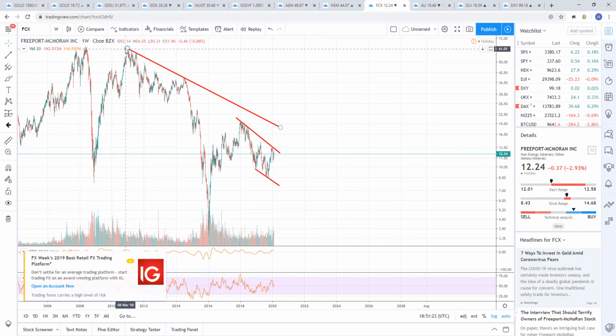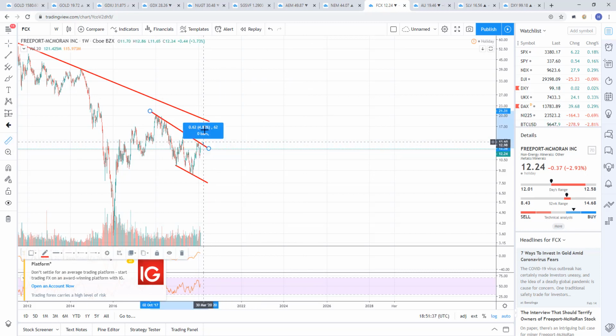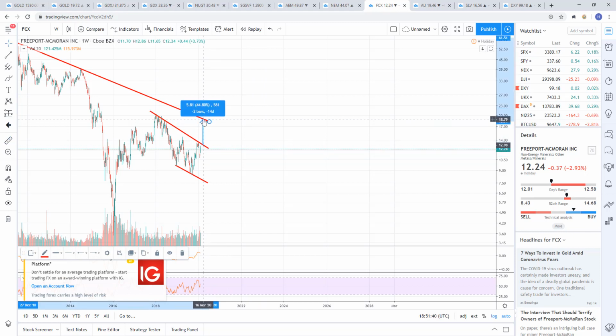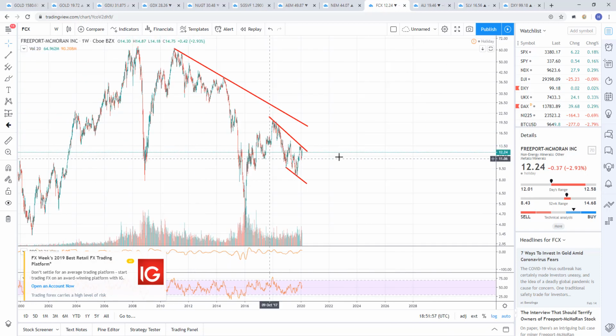You've got several tags on the weekly, 4 actually, and it's this downward channel. So I think we probably get there. I think this probably breaks higher and runs up and tags this level right there. It's a good, nice little breakout, nice trade if we actually get there. That's a 44% move, so pretty big move. That would put this thing up around 18 to 19 bucks in that range. And right now we're sitting at 12. So I'm interested in that one as well.